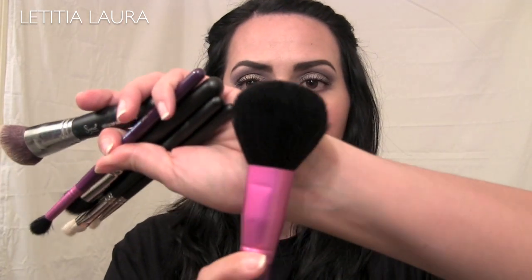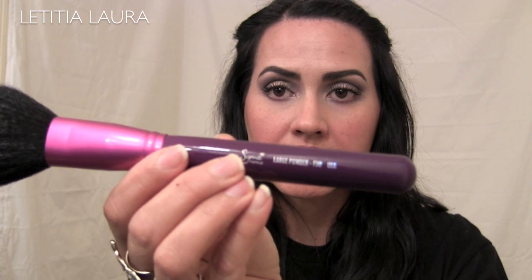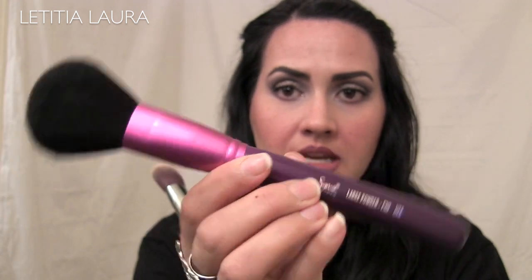Okay guys, now on to brushes. I'm going to show you my favorite brushes. The first one is the Sigma Large Powder F30 brush, and it looks like this. That is what it is. This is an amazing powder brush. I cannot tell you, it is super soft. It really puts on my powder flawlessly.